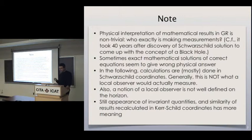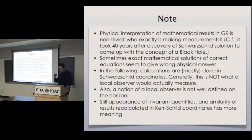So in the following, the calculations are mostly done in Schwarzschild coordinates. And this is generally not what a local observer moving with the plasma would see. But it has some relation. So don't take the calculations at face value. There is this subtlety: what do different observers measure? And also the notion of a local observer is not well defined on the horizon.